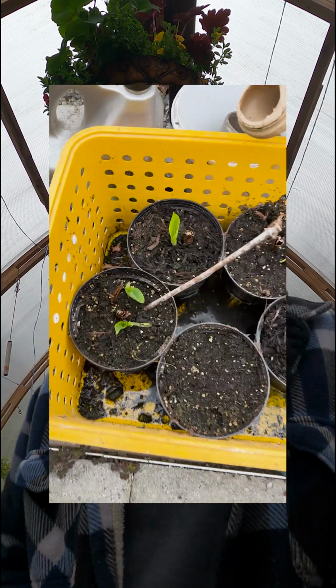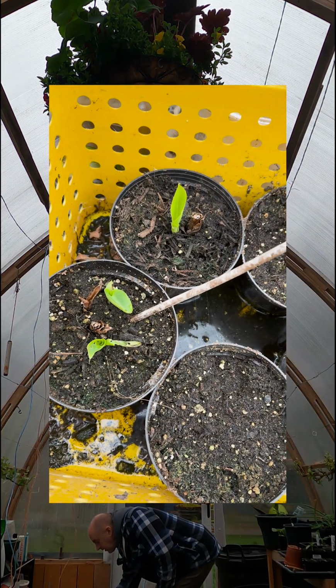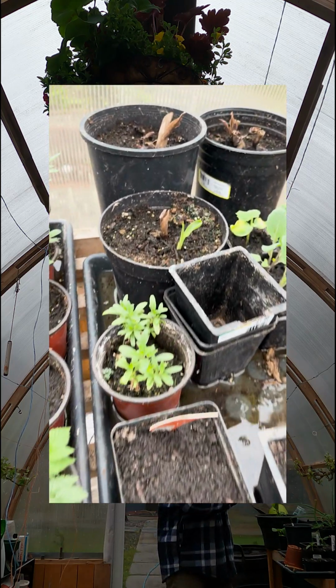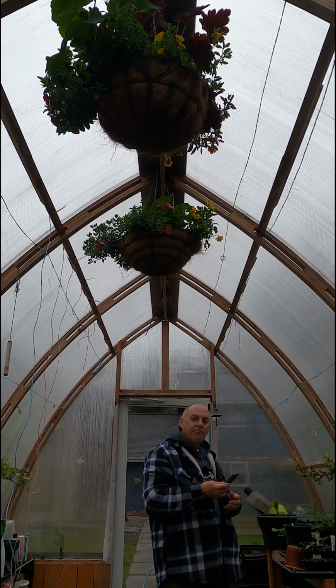It gives me an opportunity to overwinter plants like my geraniums, like my petunias, like my canna lilies. I have a whole bunch of canna lilies over here. These canna lilies are just starting to come out of their dormancy, and I can start these canna lilies. Here's one over here in the greenhouse, and it just gives me that opportunity to overwinter stuff that I wouldn't normally get.